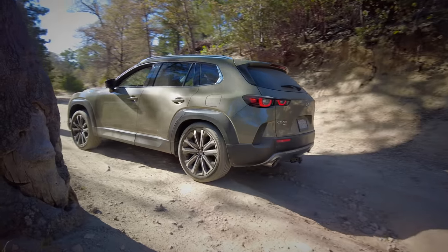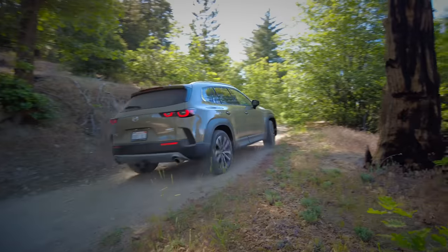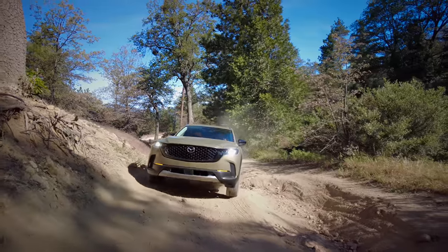Yeah, this isn't going to supplant our Bronco for off-road capability, but I think for going off on trails and doing a little light adventuring, it's a great platform. It's doing better than I thought it would. All right, I think we're duly impressed with the Mazda CX-50's off-road chops for what it is. Let's get back on road. All right, we went off-road.